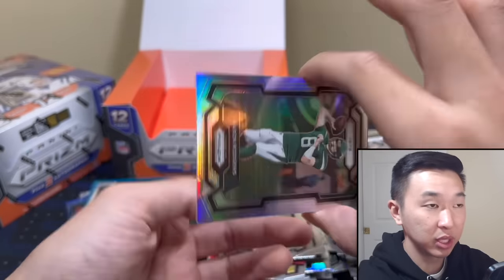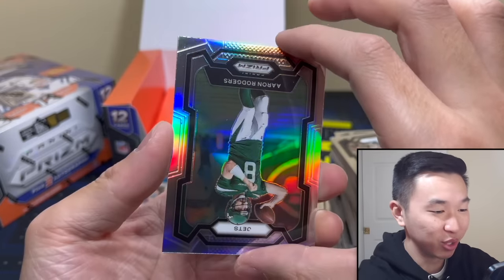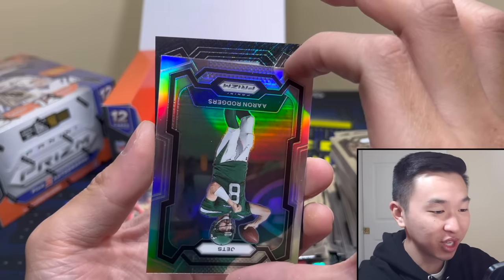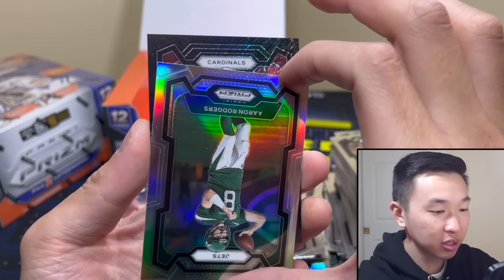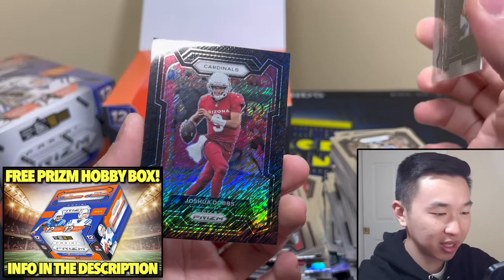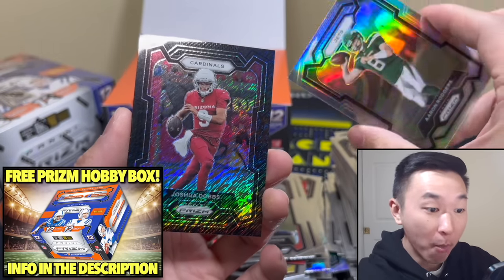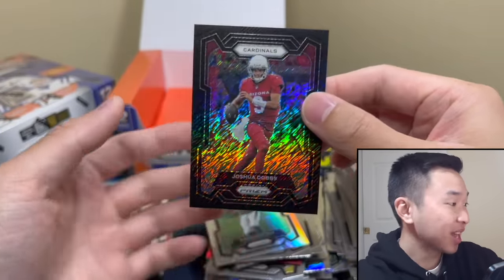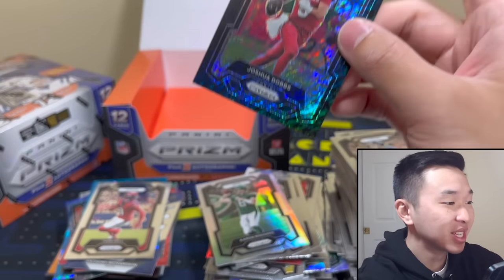Upside down. Please be a huge rookie. Please, please, please. Rookie, please. Cardinals, not a rookie. Someone good? Joshua Dobbs! Boom! We're a little late, but it's a 101. Black Prizm 101. There you go.